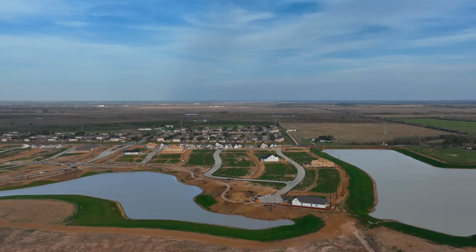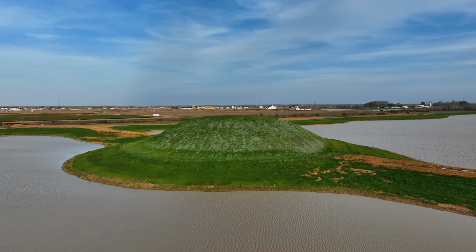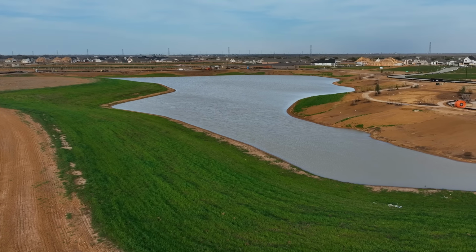They actually have plans to start construction on all of their amenities this year. And their amenities are going to include some really, really fun things. They're gonna have a community pool that's got a lot of features to it, kind of a resort style pool that we see in a lot of the other master plan communities. They're gonna have a splash pad. They've got some massive lakes with walking trails all around them. And they even have this really cool hill that's, it's the best way to describe it. It's a big hill, which is funny out here in Hockley where everything's flat.